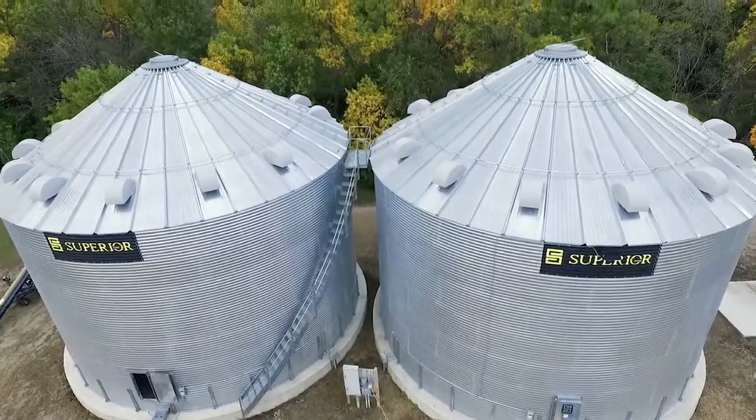What are the advantages of on-farm or on-site storage versus commercial storage? So one of the main advantages that you'll see is you're able to market your grain when you want and hopefully get a higher price for it at that point.